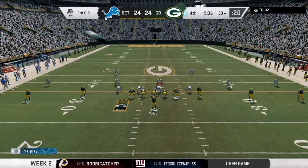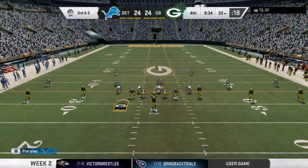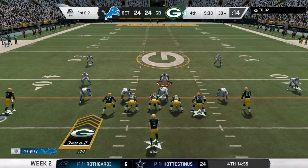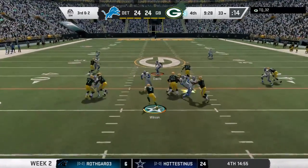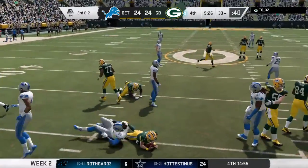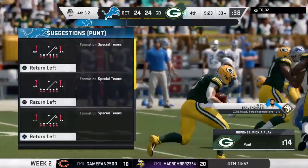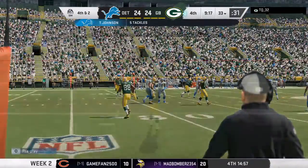What we got? 53's the Mike. 53. Check 53. So we got Well, he's not going to get there. That won't even be close. It was blown up in the backfield. Tough sledding. They lose a yard there on 3rd.